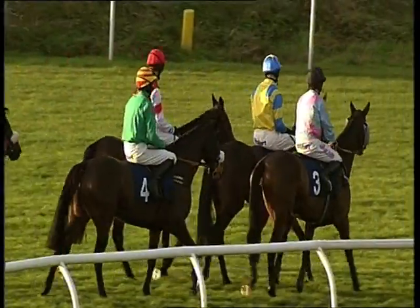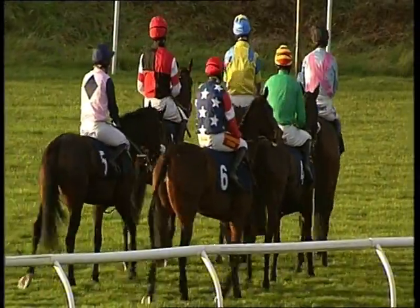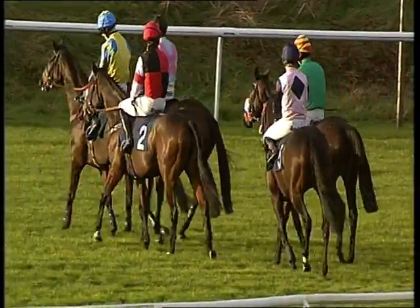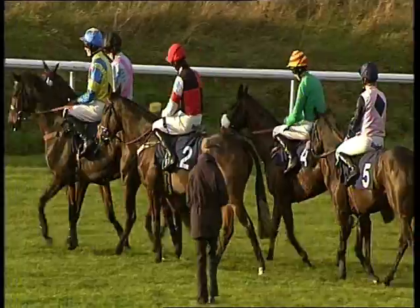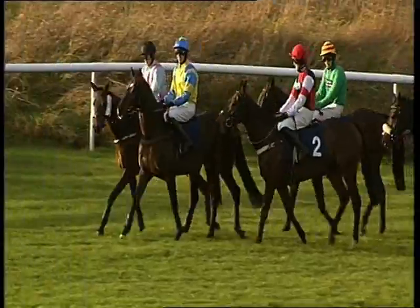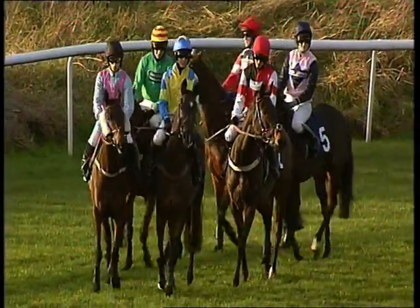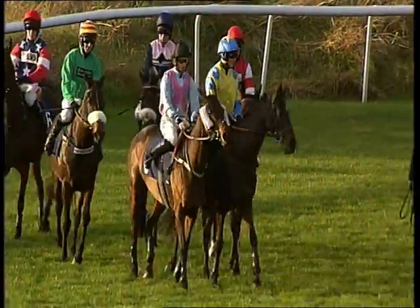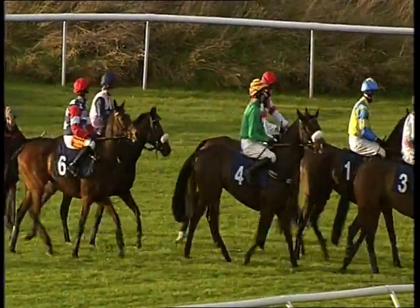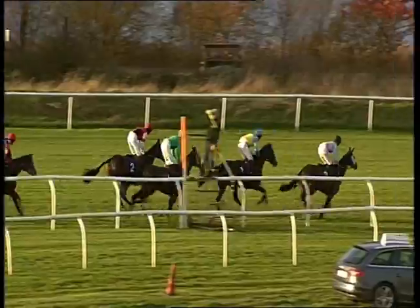Starters walking across, Kieran O'Shea. Soon find out. Here they go, lining up, and they're off. The Weatherby's Printing Mares Handicap Hurdle is underway.